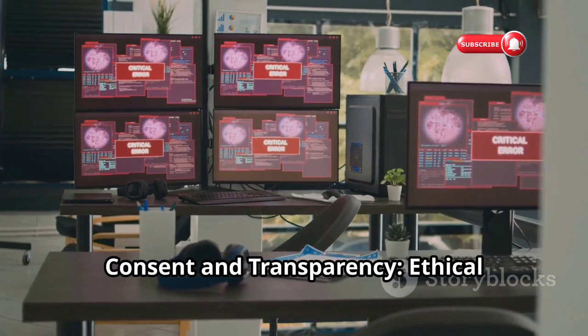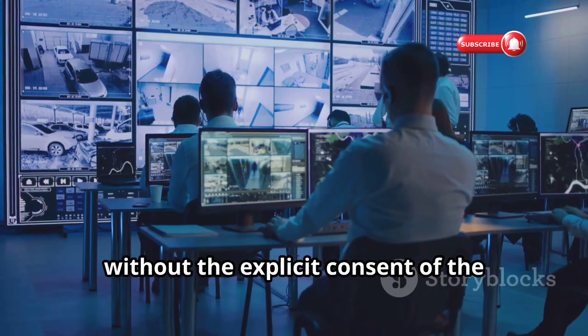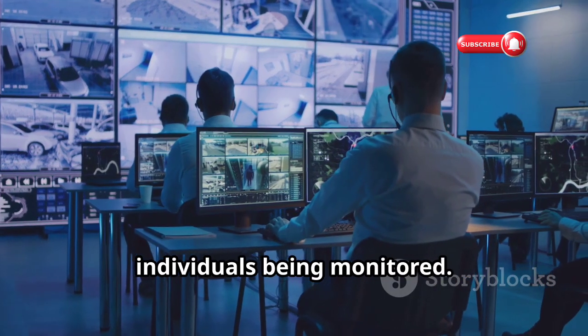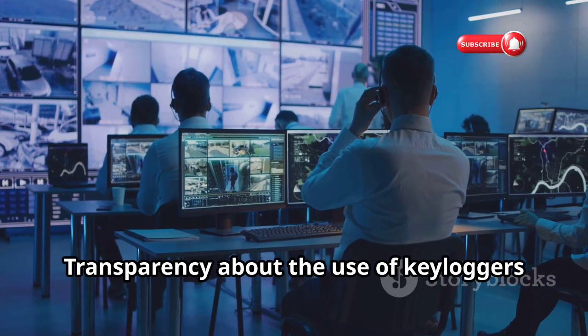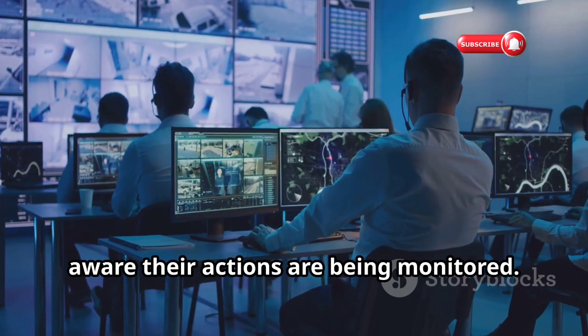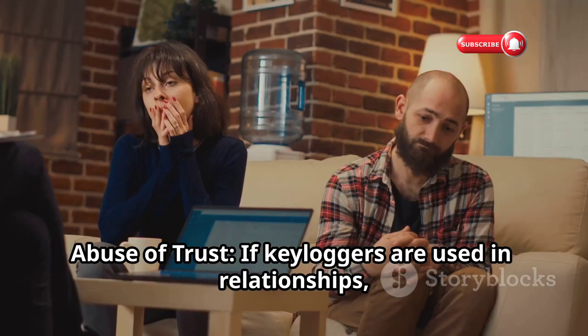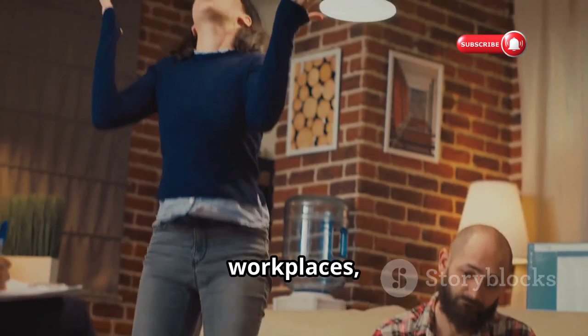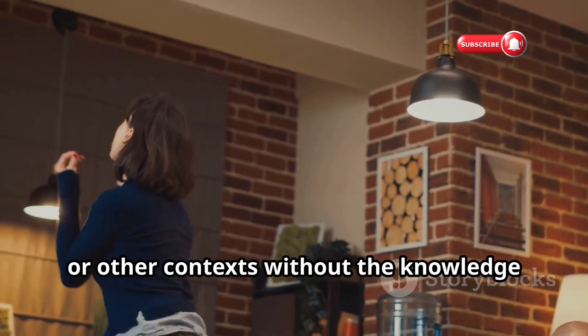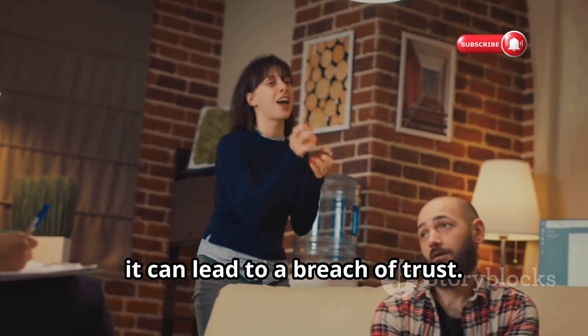Consent and transparency. Ethical concerns arise when keyloggers are used without the explicit consent of the individuals being monitored. Transparency about the use of keyloggers is essential to ensure that people are aware their actions are being monitored. Abuse of trust. If keyloggers are used in relationships, workplaces, or other contexts without the knowledge of those being monitored, it can lead to a breach of trust.